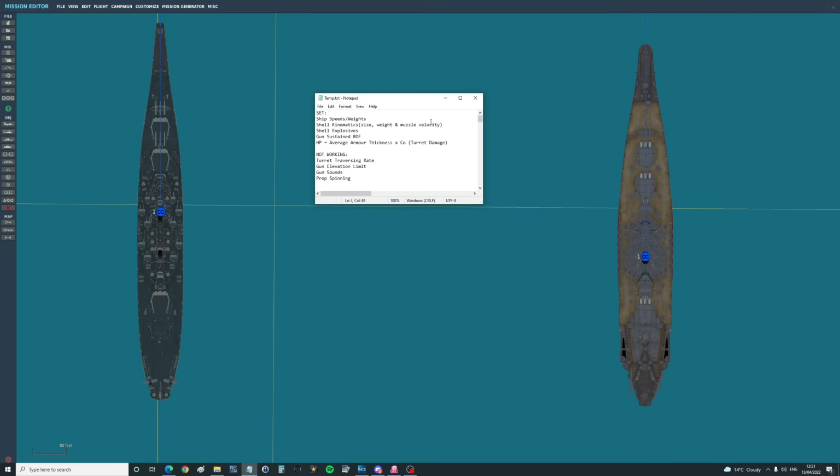So all of that should be accurate enough. The amount of explosives in the shells I've set as per wiki. The rate of fire of each gun I've changed and set as per wiki. Sustained rate of fire. Damage is not realistic. It's just an object that has a certain amount of hit points. You take enough hit points off, it sinks. I've set the hit points to be a coefficient of the average armor of the vessel. That seemed the fairest way of doing it to me, guys.